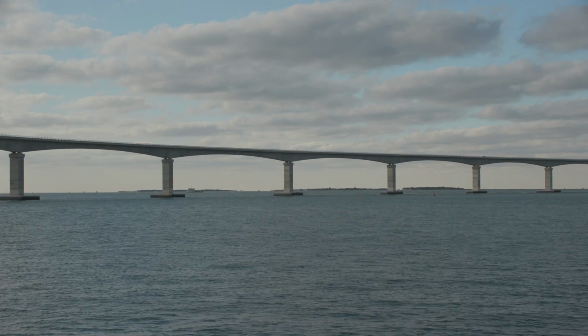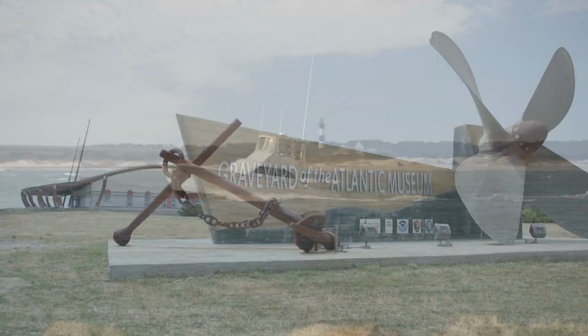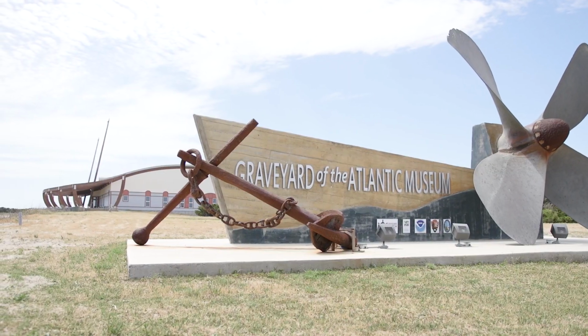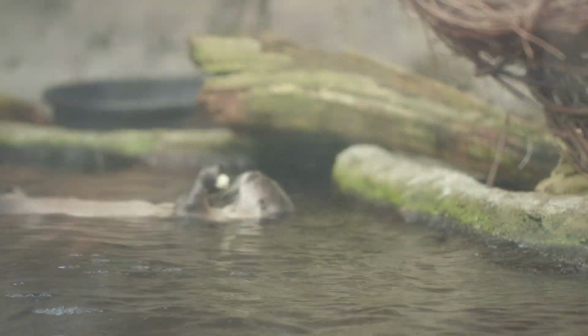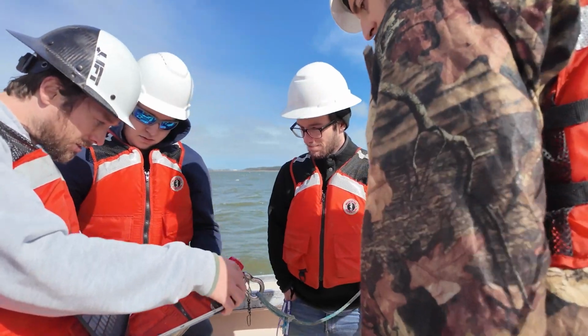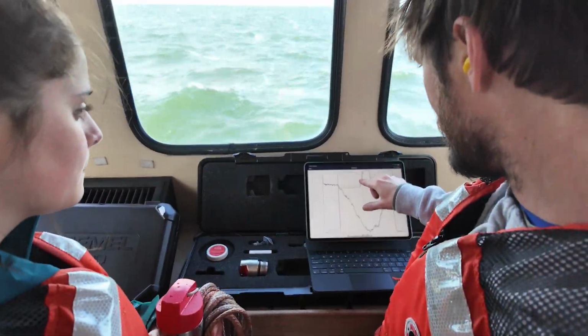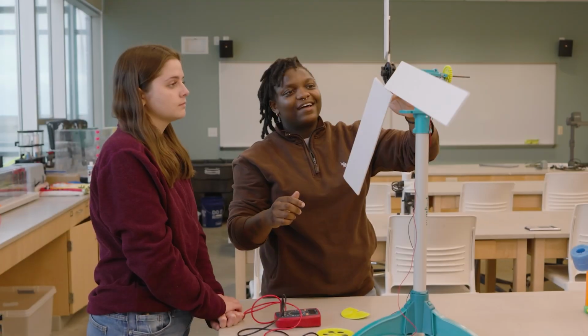We'll take them down to Oregon Inlet and kind of explain to them several different inlets throughout the North Carolina coast, why specifically it's called the Graveyard of the Atlantic. We'll go and visit the North Carolina Aquarium and learn about biological and ecological processes here in the Outer Banks. And then we'll do fun things like go out on a boat and get to learn about some physical field research and surveying opportunities and things like that.